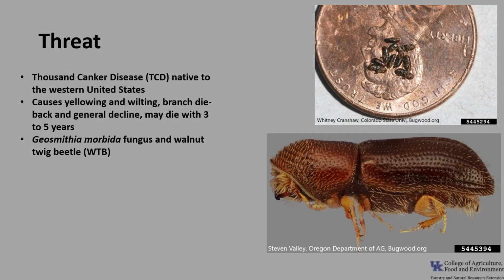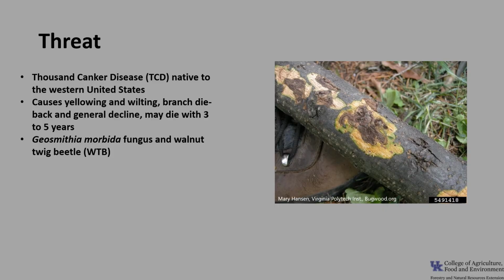The disease is caused by the combined activity of a fungus, Geosmithia morbida, and the walnut twig beetle, a small beetle native to the southwest. The beetle carries the fungus and spreads it to the walnut as it burrows into the branches to feed and reproduce. The fungus then infects the tissue, destroying the vascular tissue and causing small black lesions called cankers to form at the beetle entry points. Eventually, these cankers merge together and they girdle the branch, which prevents the flow of vital nutrients throughout the tree.